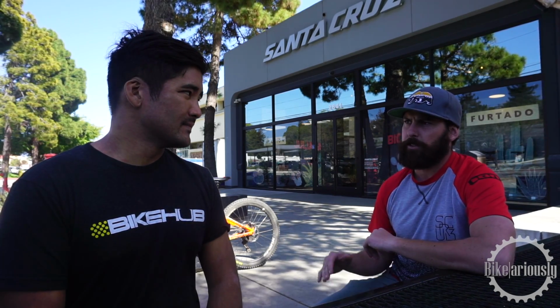I do have my Giant Reign here with a coil that's 160, 170 front, and the way that you just press into the pedals, it almost just lifted you up and propelled you forward over the obstacles as you were encountering them on the trail. Any little holes, it would just kind of skip over and not so much dive into them and try to suck everything up. So it's very direct and very precise in how crisp it was.